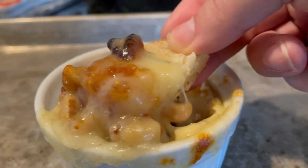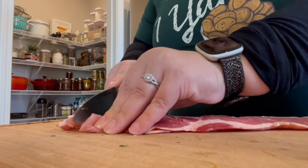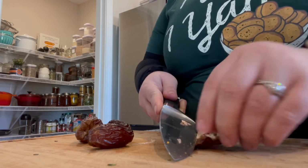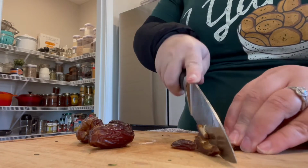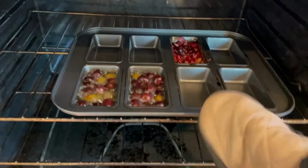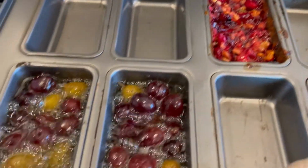After another dip into the brie, it was time for the bacon date dip. So I cut up a few strips of bacon, and then I also de-pitted and just roughly chopped some dates as well. I tossed that all together with some more hot honey and some pepper. I pulled out the awesome roasting olives and cranberry sauce that turned out really good. I mean, just listen to that. And then I added in the bacon to roast.